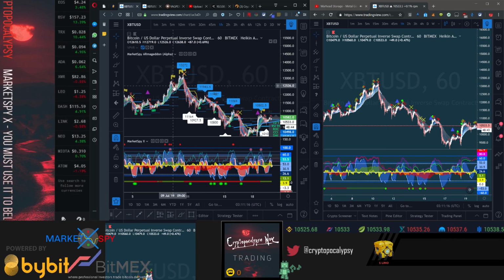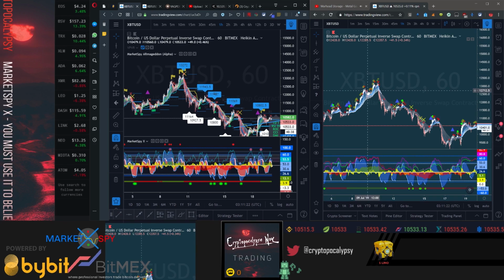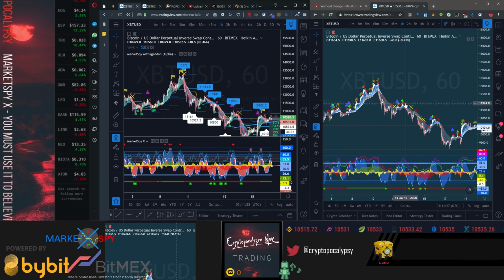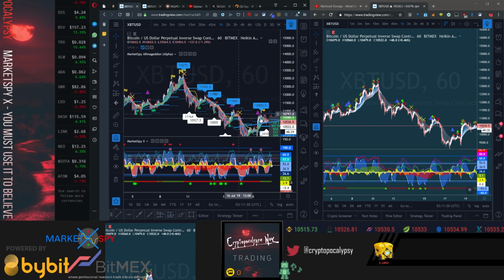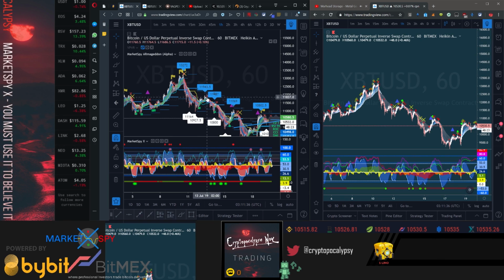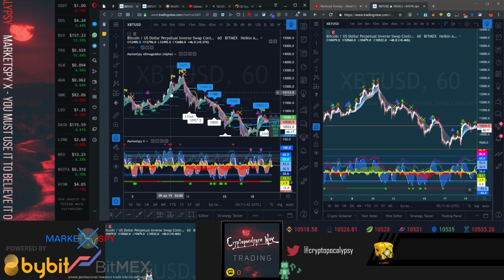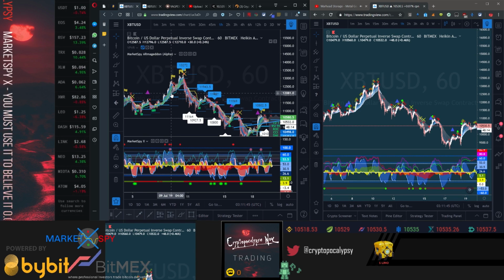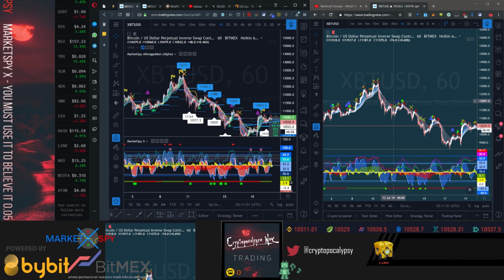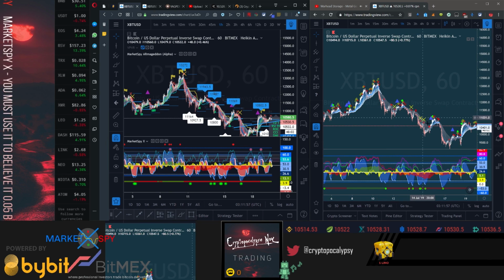We have the red X over here, and so does Market Cipher. We have a red X over here, and so does Market Cipher. We have a red X over here, and so does Market Cipher. On MarketSpy, these red X's, they're nothing special. This is a weakening in the market. It's actually when the momentum weakens, we print out this signal on MarketSpy. Okay, that is the secret sauce. The weakening of the momentum prints out the X's. Here's a yellow X, here's a yellow X, here's a yellow X.